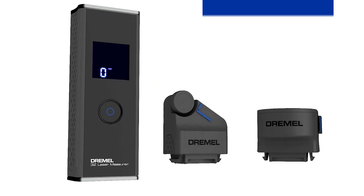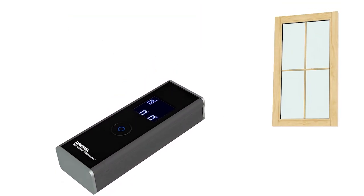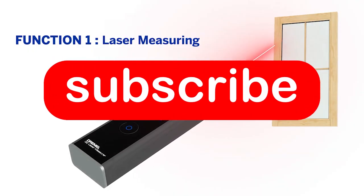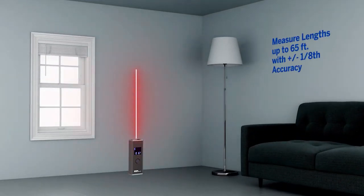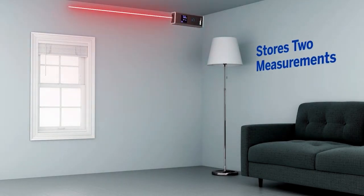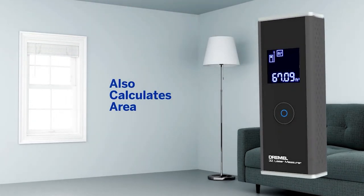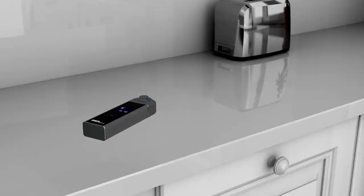3-in-1 Laser Measuring Tool. Forget struggling with a tape measure when you're working on your next project. This 3-in-1 laser measuring tool gives you quick and precise measurements with just the push of a button, while also working as a digital level and angle finder. That makes it useful for everything from installing shelves to measuring spaces during a home renovation.